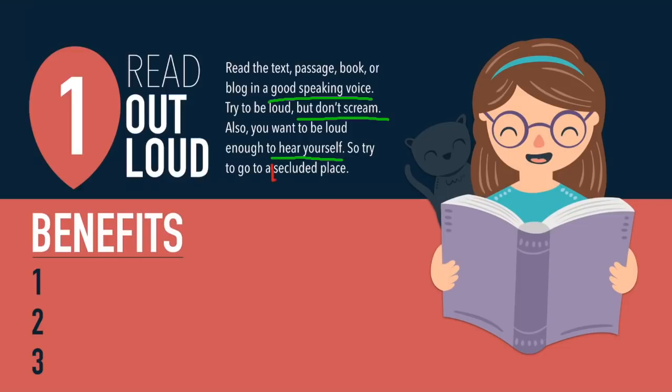Now, I want to explain this word to you. Secluded just means a place where there are not a lot of people, okay? A place where there are only a few people or not a lot of people, okay? So we say a place where you can be alone, okay? A place where you can be alone, we say is a secluded place, all right?